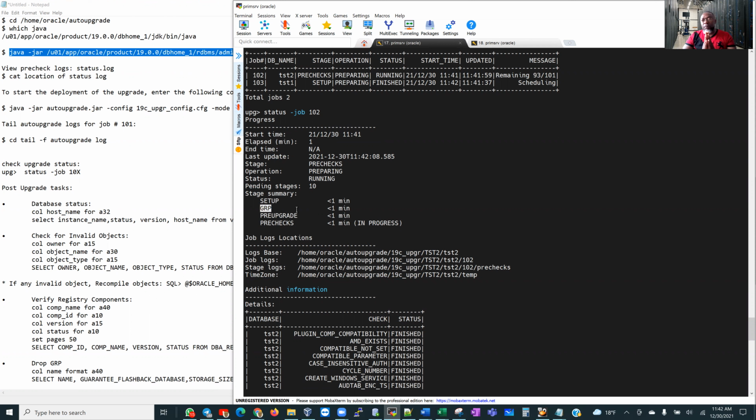Now, something I must mention about the guarantee restore point. If you're trying to use the auto upgrade tool on a database that is running in no archive log mode, you're going to get an error because you cannot set up a guarantee restore point on a database that is running in no archive log mode, right? So this is something you would have to take note of and fix. Your database has to be running in archive log mode in order for it to proceed. And the good thing about this tool is if it fails, you can go fix the error that made it fail and then come back and resume your job.